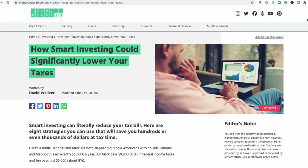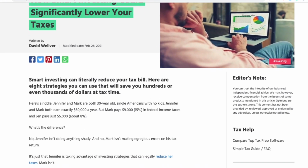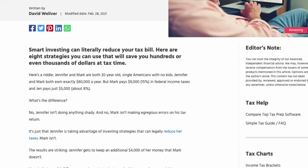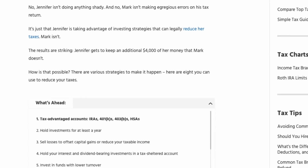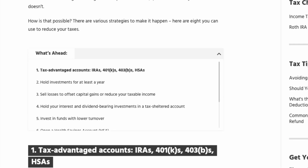If you want to be smart about this and know that there are ways to reduce the amount of taxes that you pay, be sure to check out this article from moneyunder30.com on how smart investing could significantly lower your taxes. There are really simple strategies inside of this article that you can take advantage of, and now you have the knowledge to go forth, know that your tax situation is handled, and that you're making the most of your investments.